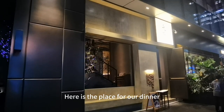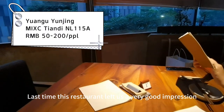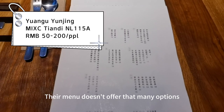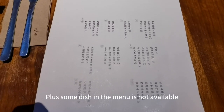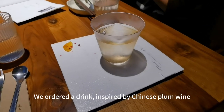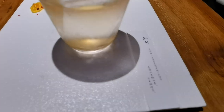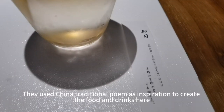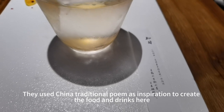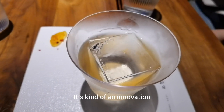Here is the place for our dinner. It's a stylish restaurant called Yuangu. Last time this restaurant left us a very good impression. Their menu doesn't offer that many options, plus some dishes in the menu are not available. We ordered a drink, inspired by Chinese plum wine. They use traditional Chinese culture as inspiration to create the food and drinks here. It's kind of an innovation.